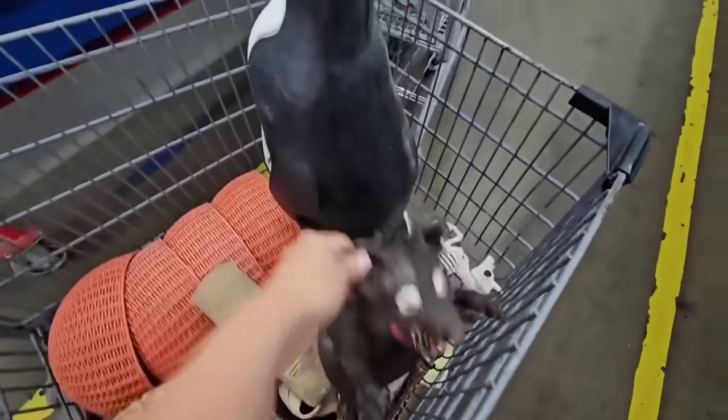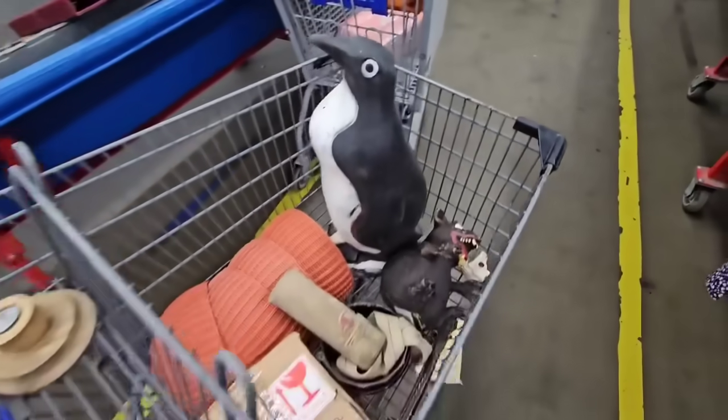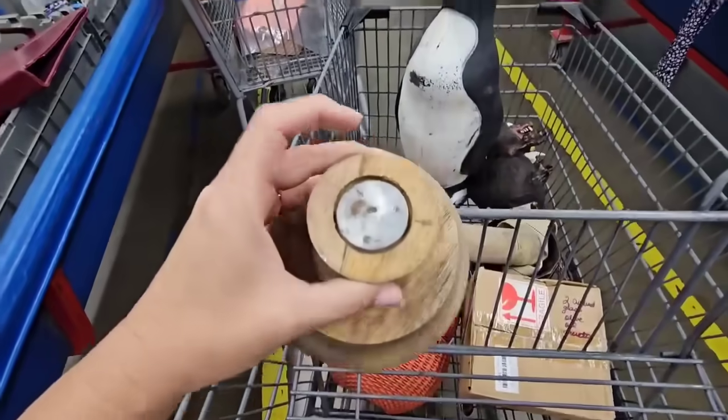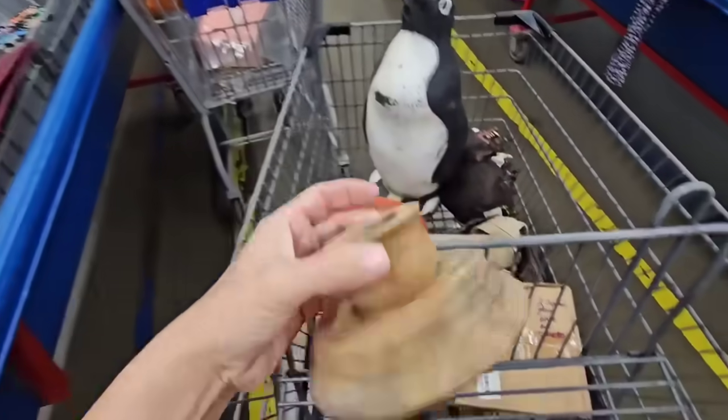This little guy and this little guy has gotten lots of attention in my cart. Oh, I picked this up too. This is just a good piece to have in my DIY stash. I could use it just as a riser or something.